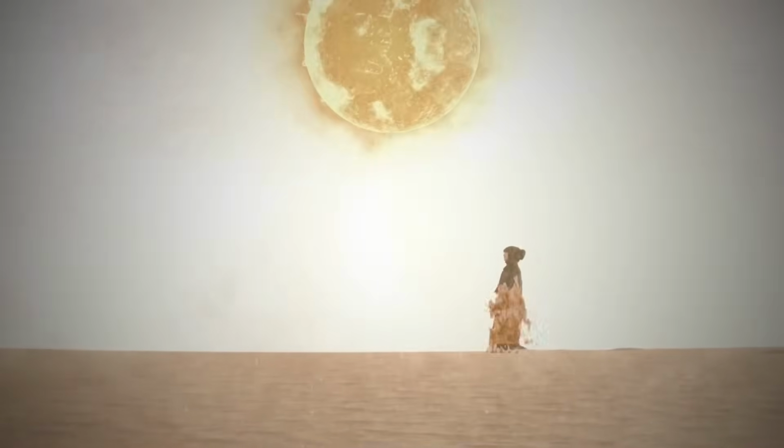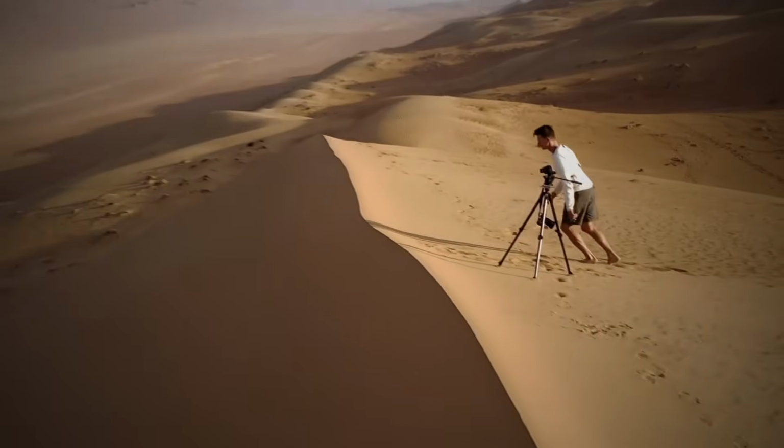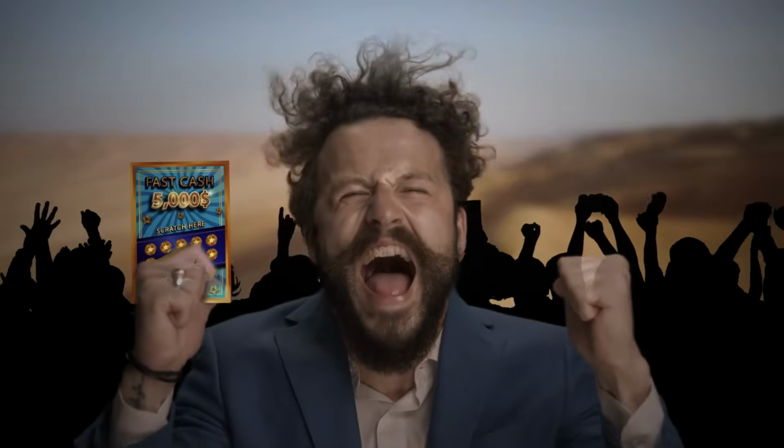Miles and miles of yellow sand, treeless mountain ridges, and scorching hot sun over your head. And suddenly, something you'd never expect to come across in a barren desert. A small group of overexcited people. They're as happy as you would be if you'd won a lottery.